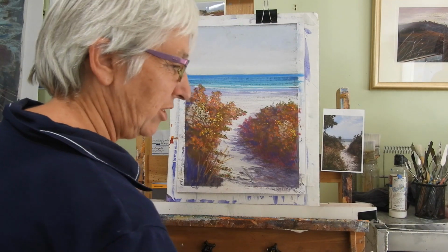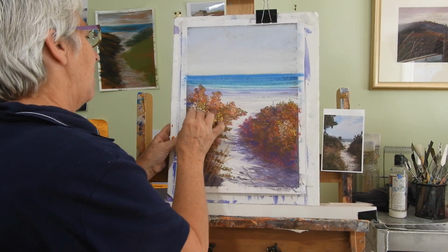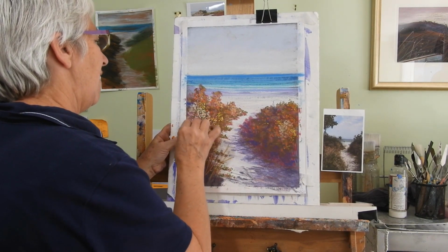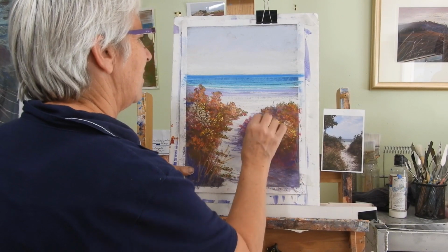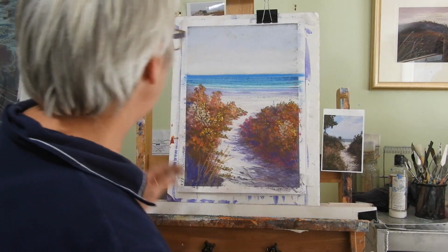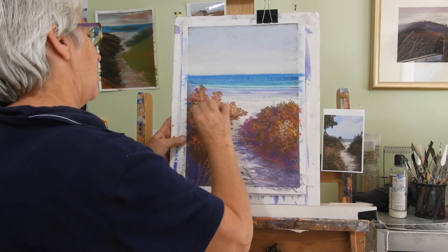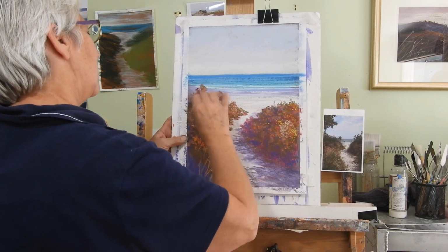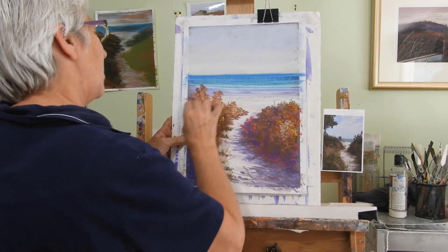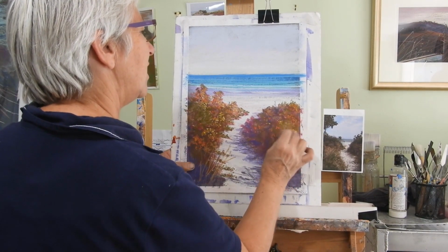I'm not sure how I like that, but that's okay because I can go back in. What I'm going to do back here is put in some like that. I'm going to put in a bit more of the greens there. Work that out a bit. That didn't quite work the way I wanted it to. It isn't pastel grand. I can go back in there and change that, pull around a bit.